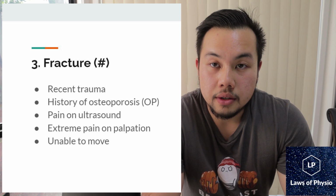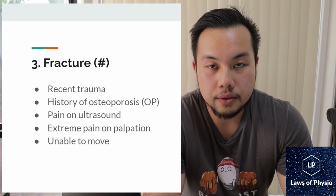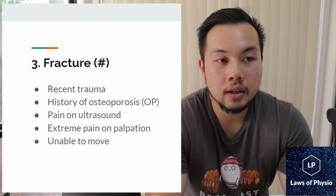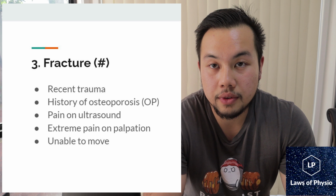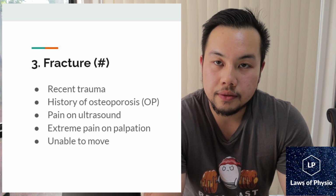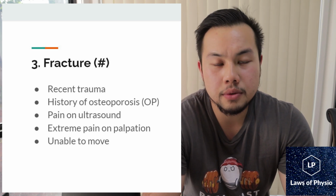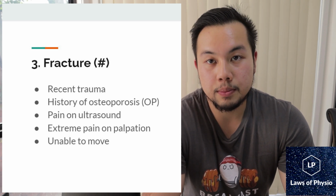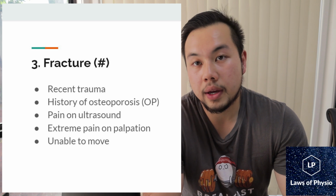Next thing would be a fracture. If you break your bone, that is what we call a fracture. So if you've recently been in an accident or had any kind of collision, a fall, a tackle, a car accident, or if you have any history of osteoporosis, so if you have brittle bones, then you're at higher risk of breaking them. Usually when we feel your bone, if we feel anything that's really abnormal or it's extremely painful, and you can't really move, then we'll send you off to get a scan and get a second opinion from a doctor. From there, we either put you in a cast or we have to manage it in a different way.